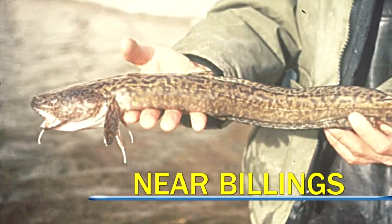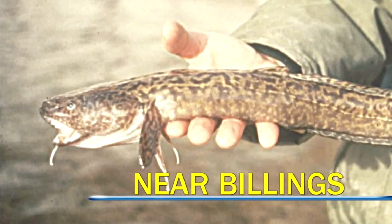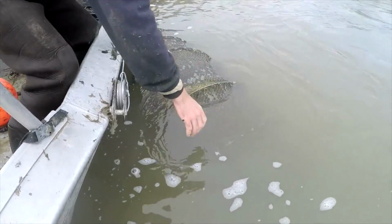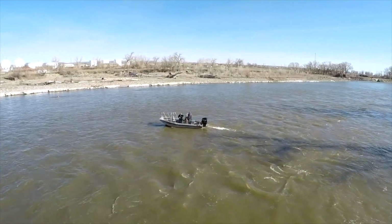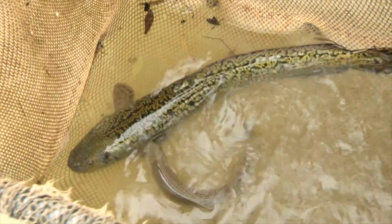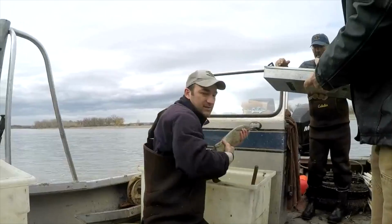Many refer to the 1970s and 80s as the glory days for burbot fishing on the Yellowstone River. There's some ling in there. But today, fish biologists hope monitoring efforts will revive the burbot fishery near Montana's largest city. Is this the same fishery that we had in the 1970s and 1980s? Probably not, because we don't have people that are taking home bucket loads of fish, but we have heard that people seem to be catching a few more fish than what they used to.